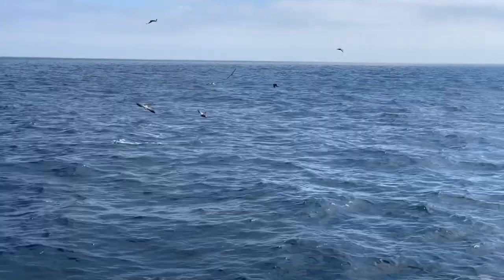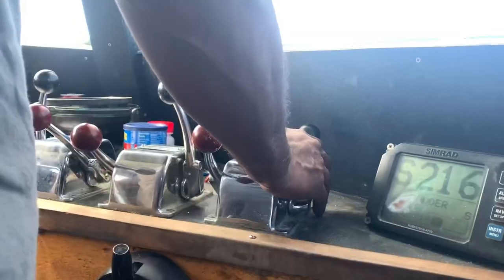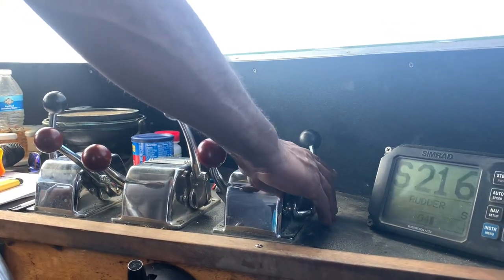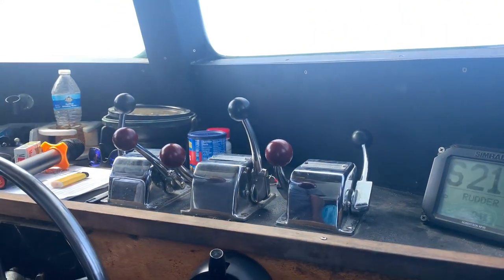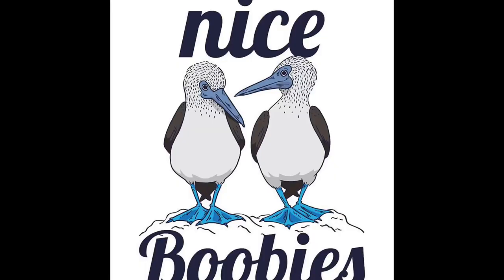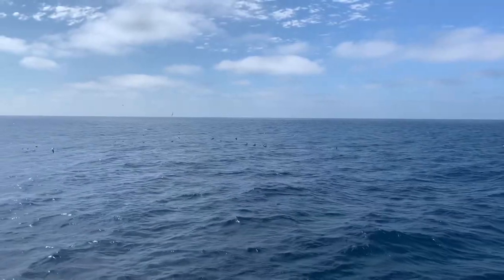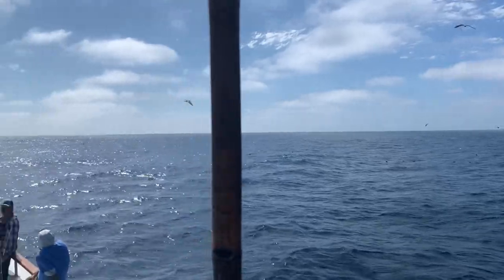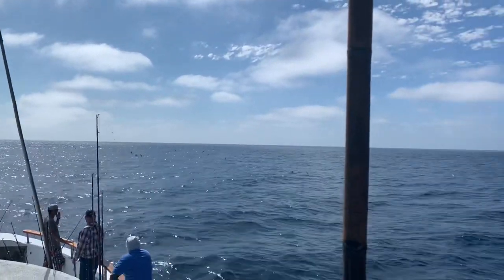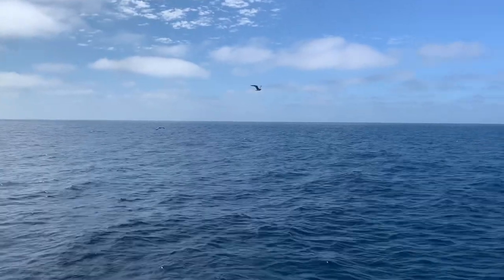Fish boil. Oh my God. Look at these fish coming out of the water. Yeah, booby birds. The booby birds are marking them too. Starting to get a lot more active now. You can see birds everywhere. Good jag of birds off our bow here. These birds give these fish away all the time. Hang on, everybody. Let's hope we get into one that wants to bite.